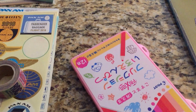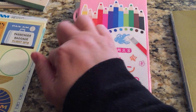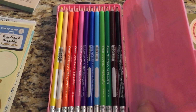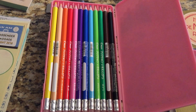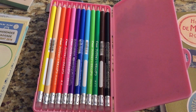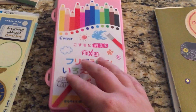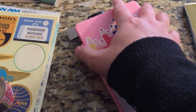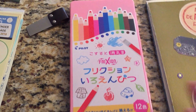Another thing, I recently got these friction erasable colored pencils, and I can't remember which Etsy shop I ordered these from, but I have mixed feelings about these. I haven't used them a lot, but they do erase well, but I feel like they're not very pigmented, so the color isn't very rich. So I'm kind of not really in love with these. I don't know. I have mixed feelings. I haven't used them enough, but my first instinct was to not use them anymore. So we'll see.